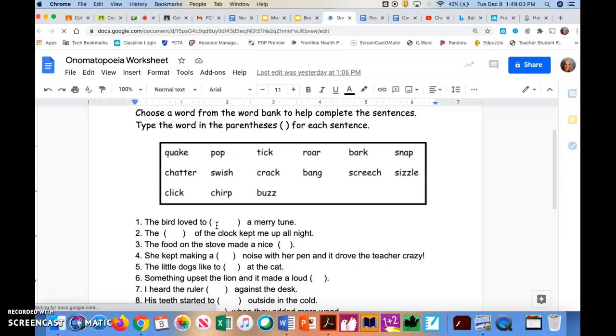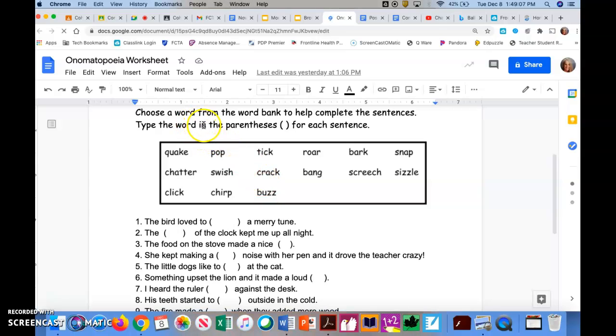You have 15 words in the box, and what you're going to do is choose a word from the word bank to help complete the sentence. And you're going to type the word you choose in the parentheses of that sentence. So your words are quake, pop, tick, roar, bark, snap, chatter, swish, crack, bang, screech, sizzle, click, chirp, buzz.